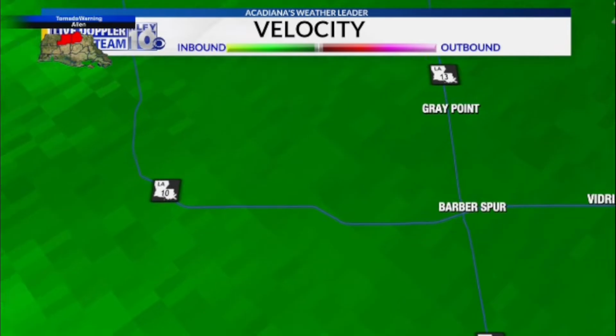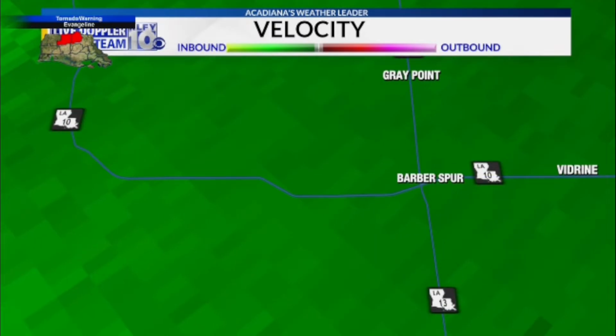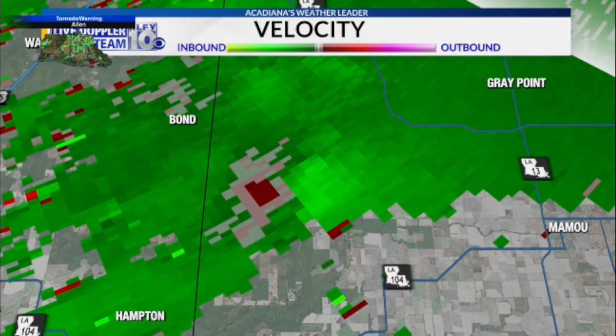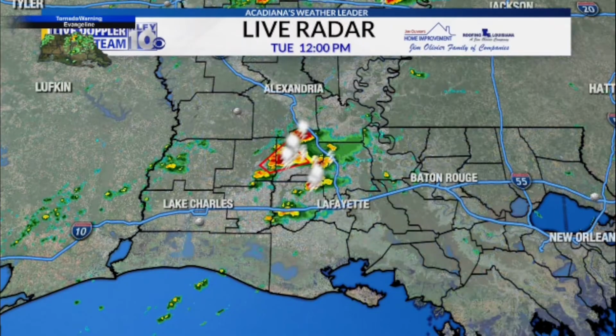So major intersection right there to give you an idea of what we're seeing here from LA 13 to LA 10, almost west of Verdreen. Looks like a pretty significant sign of rotation within this storm. That is the only warning we have at this time.